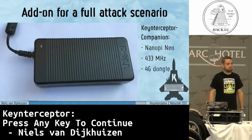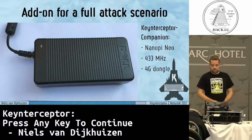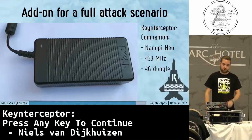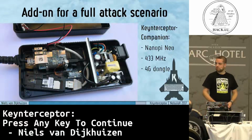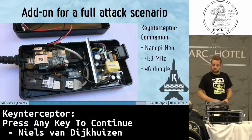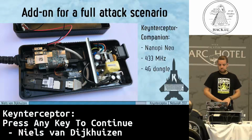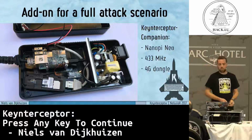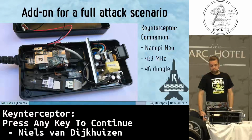I made a companion for Keynterceptor. I built it into a power block. The power cord that you see there is not a regular power cord, it's a UTP cable. And inside is a little power supply with the NanoPi Neo, a small Raspberry-like device, which has a 4G dongle connected on it and a 433 megahertz transceiver.